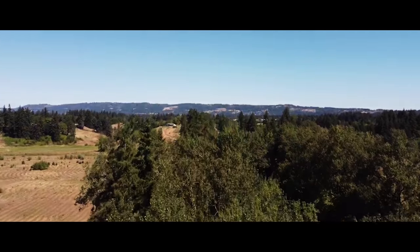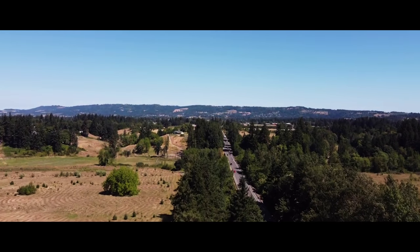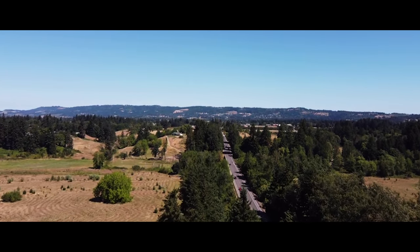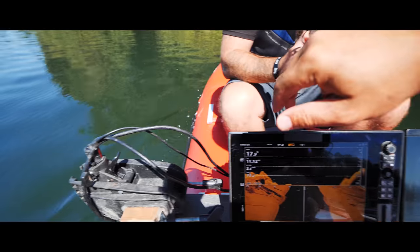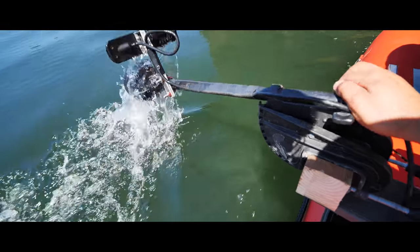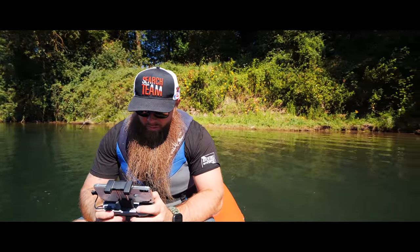Make sure you don't go too high. Stay at treetop height. Yeah, I'm at 223 right now. Because the planes are doing their touch and goes over there. All right, I'm just going to park you right on the shore. I'm going to feel a little bump here.